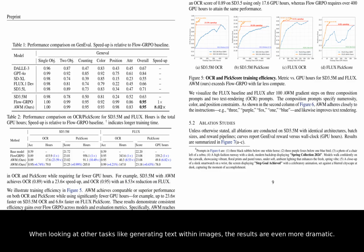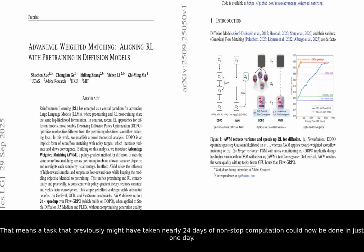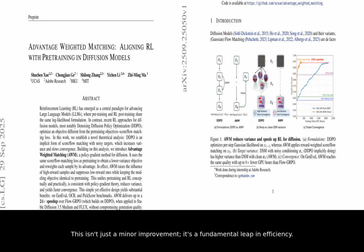When looking at other tasks like generating text within images, the results are even more dramatic. The paper reports up to a 23.6 times speedup on the OCR task with the SD 3.5 model. That means a task that previously might have taken nearly 24 days of nonstop computation could now be done in just 1 day. This isn't just a minor improvement, it's a fundamental leap in efficiency.